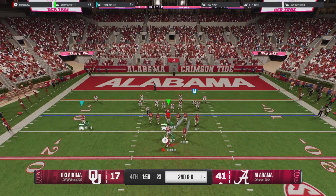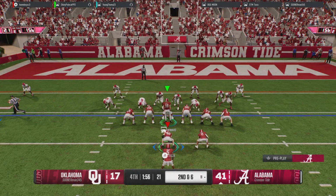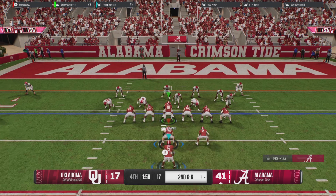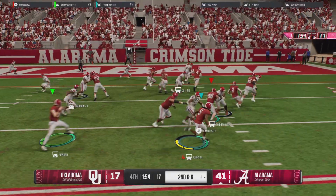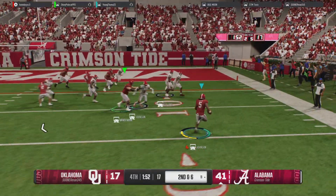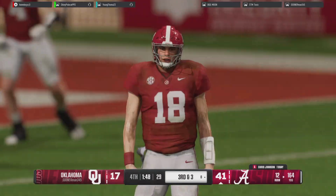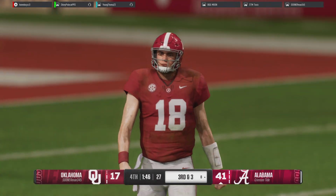Going to work on second down in the red zone, and still some ground to cover to pick up that first down. The toss to the right. And he doesn't find much running room, a short gain on the play.